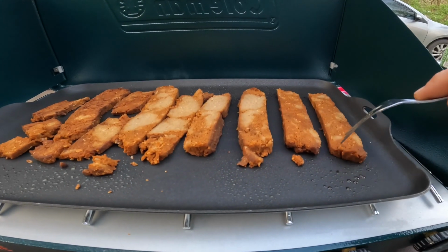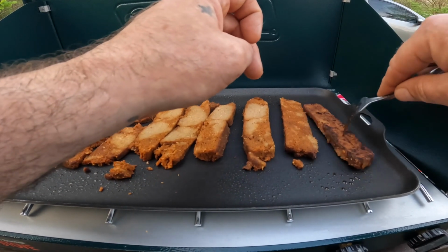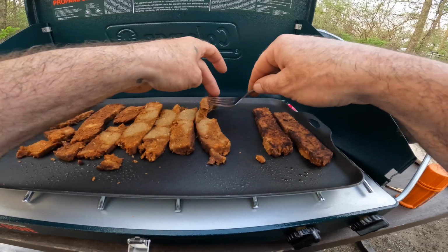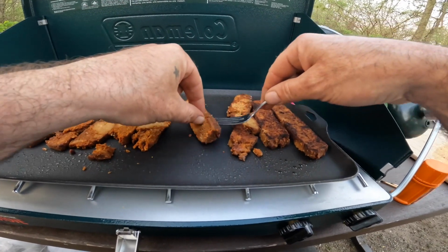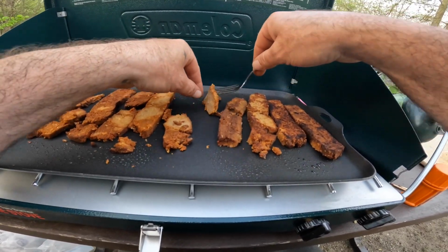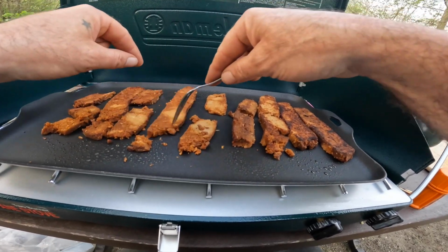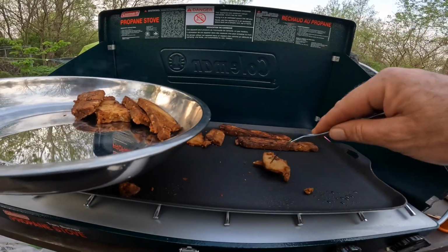So we're going to try to flip these. It's pretty fragile. Whoa, that's getting dark. See, I'm not overly impressed with these. They kind of break up very easy. So it's not really like bacon. Yeah, and they're made of beans and other spices. But we'll give it a go. It's edible. Dump some maple syrup on it and see how she tastes.